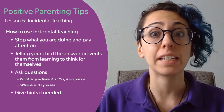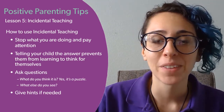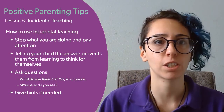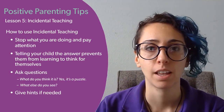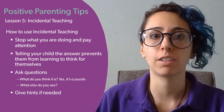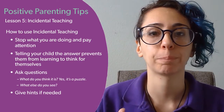And full attention in Triple P means that you are in the same room. You are eye level with each other. If it's a small child, you might have to crouch down. It means that you are looking eye to eye, and maybe you have a hand on their shoulder. So close up and full gaze on your child.